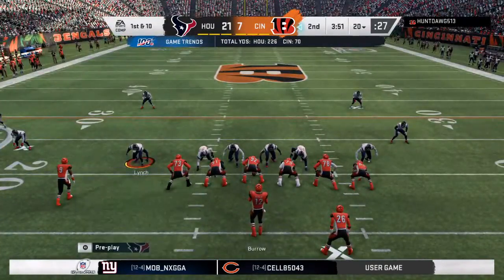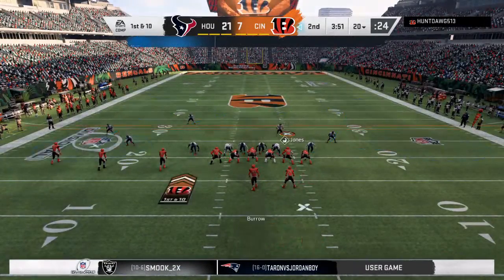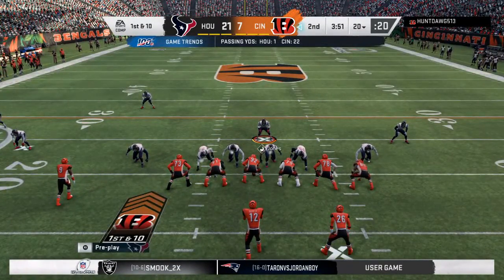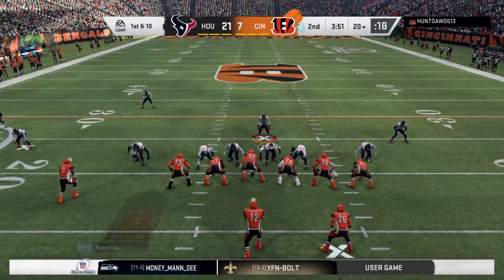The Bengals drive is about to get going. They've got to be a little shell-shocked, down double digits at home in the playoffs, still in the first half. They've got to turn things around quickly.